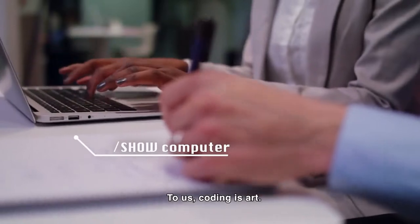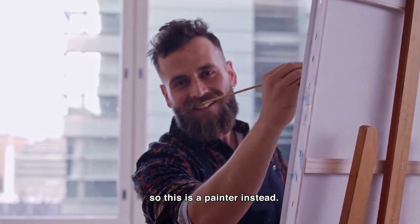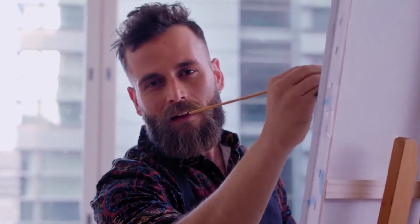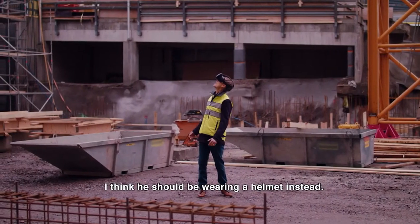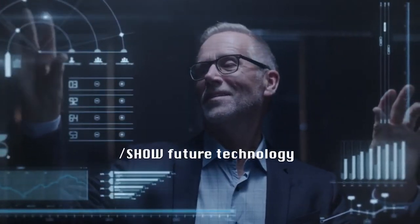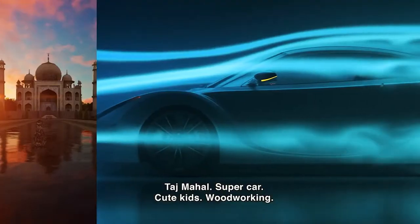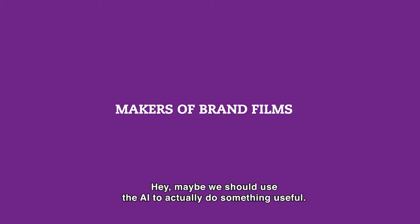To us, coding is art. But according to AI, it doesn't look cool enough. So this is a painter instead. Our coders get adequate compensation for their work, unlike many artists. AI suggests that we should show a person wearing virtual reality goggles. I think he should be wearing a helmet instead. And these don't exist out of sci-fi movies. Oh dear, still so much data. We have to speed things up now. Taj Mahal, supercar, cute kids, woodworking, what's going on? Well, that didn't work. Hey, maybe we should use the AI to actually do something useful.